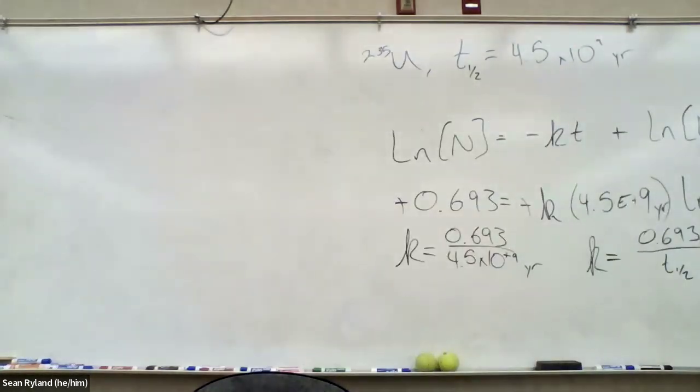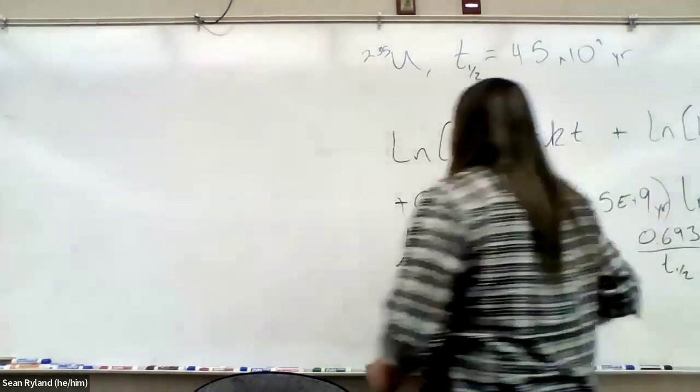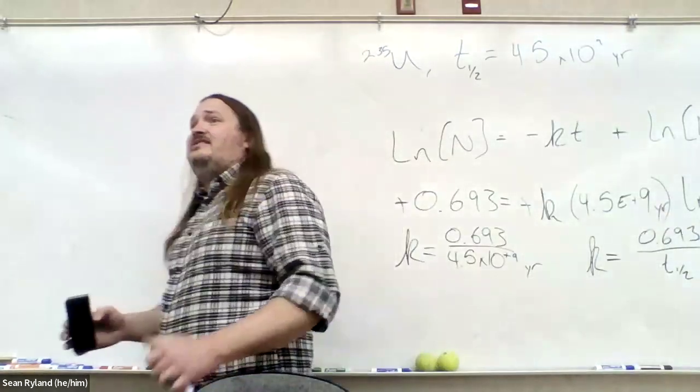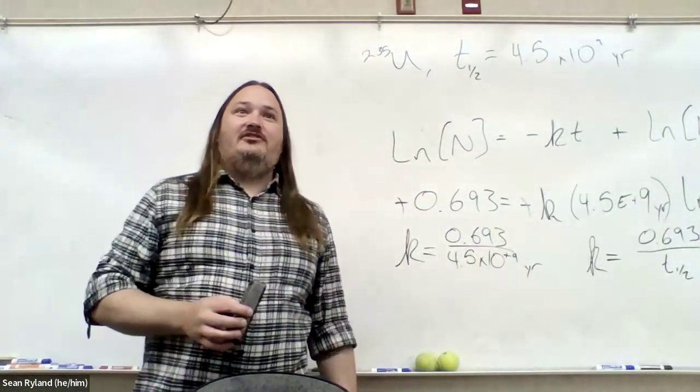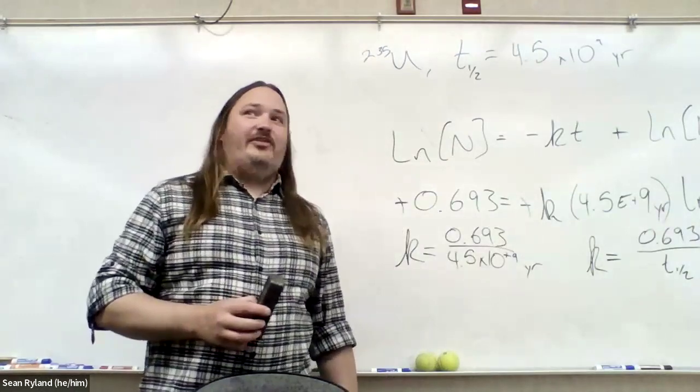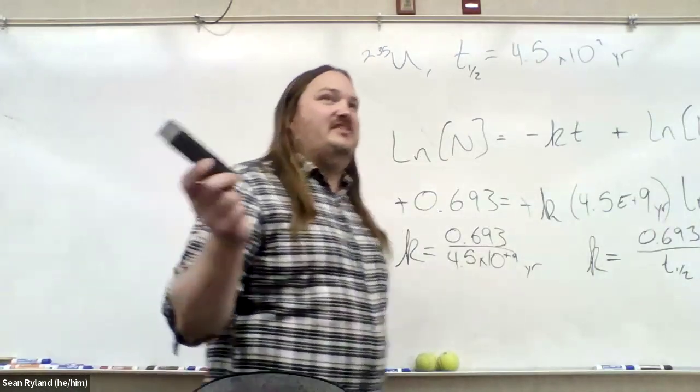All right, let me skip forward on the slides. We don't need all of the background. Here's another example. Let's talk about carbon dating. Does anybody know what carbon dating is? How much carbon, figure out how old something is based on how much carbon-14 is in it.